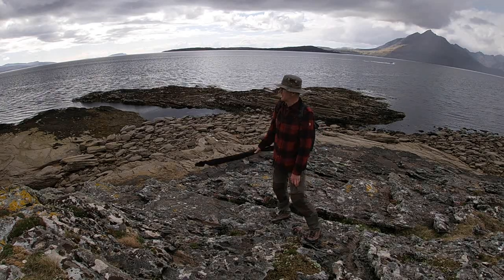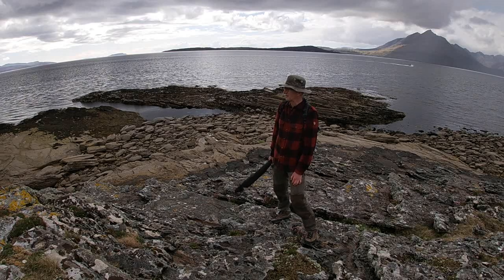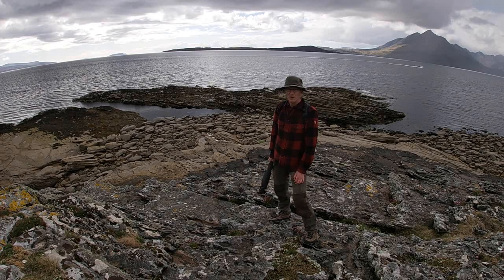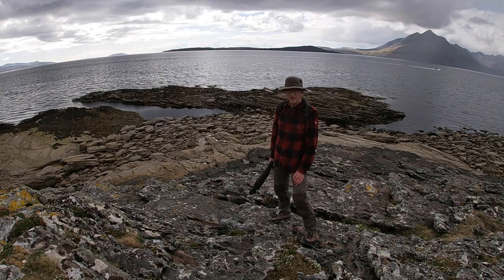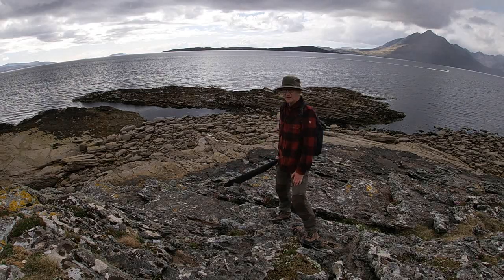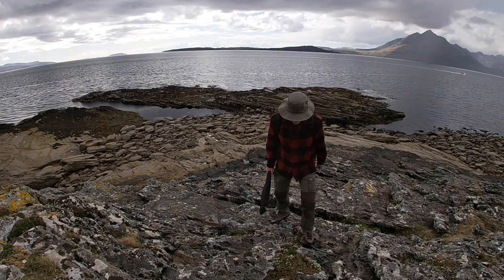Got an incoming tide and the coastline's getting a bit difficult. Decided to climb up. There's a wee ridge running down here, so I'm going to scramble up onto the top of the cliff, and I'm going to follow that. I'm going to carry on for a wee bit more. It's just a glorious afternoon, so let's go upwards and onwards.